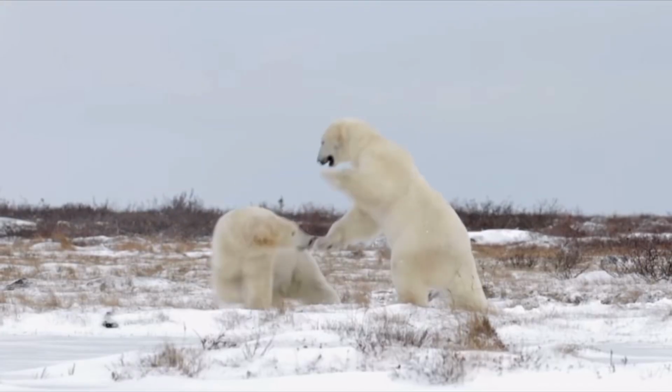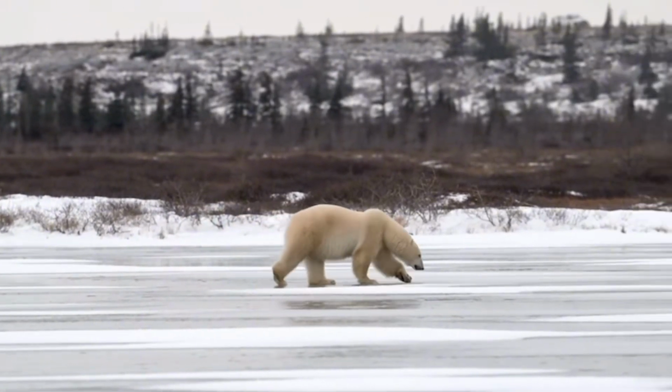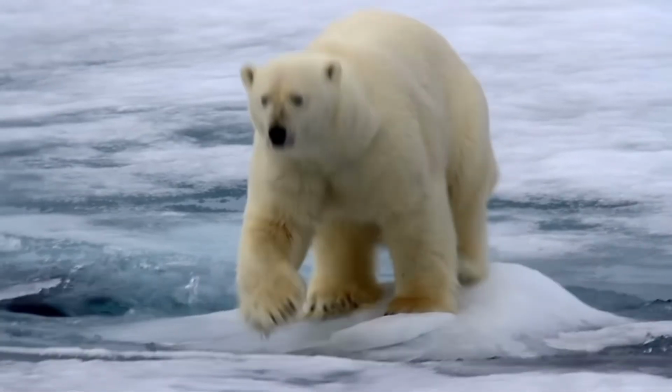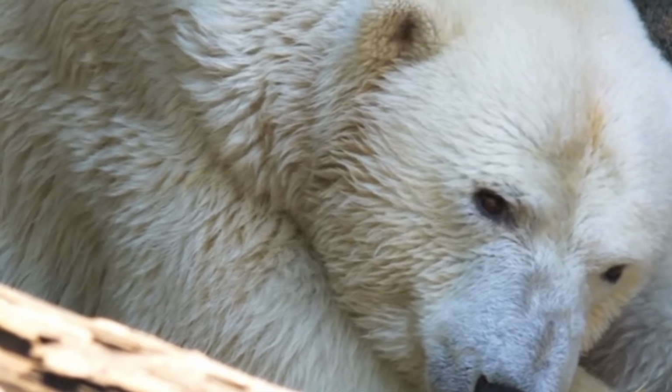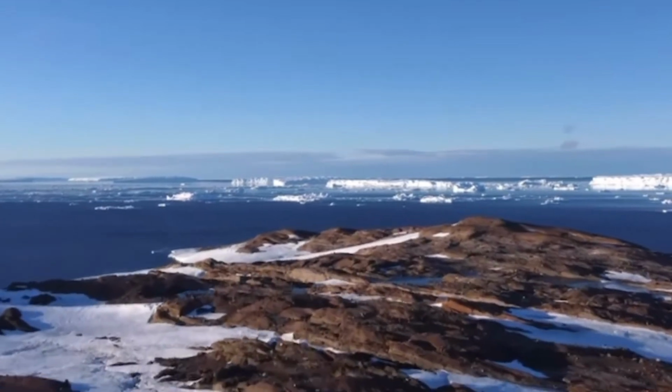But it isn't just about being the biggest. Polar bears are specialists, fine-tuned for one of the harshest environments on Earth. Their fur, for example, isn't even white. Each hair is transparent, hollow like a straw, trapping light and heat while blending perfectly into the snow. Underneath, their skin is jet black, designed to absorb every bit of sunlight the Arctic gives.